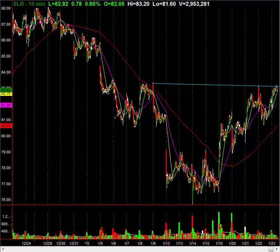But again, very clear to see here. Doesn't take a genius to spot this. Inverse head and shoulders. This is what we do at InTheMoneyStocks.com. We look for technical chart patterns, high percentage setups, and we play them.